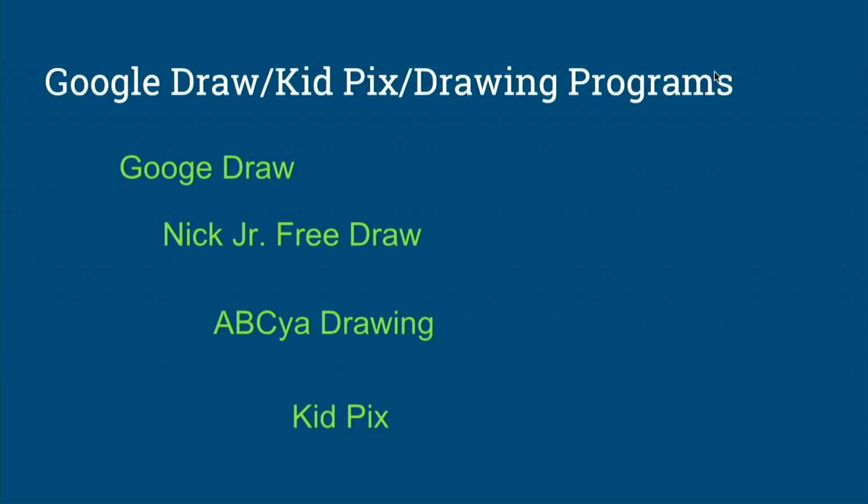There's plenty of free drawing sites, and I just picked a couple. And if you're a Google school, you also have Google Draw. But kids love to draw on the computer. So don't count that out because they're in 5th grade. They still love to draw on the computer.